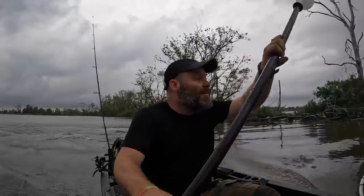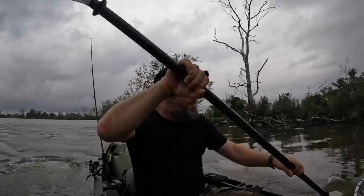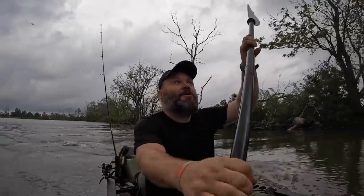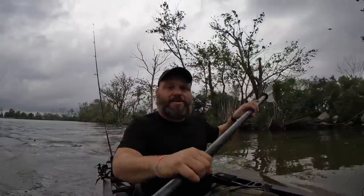I was trying to get to my campsite before the storm set in, but I am already feeling drops. Whew. So now I'm just trying to hook it. Just trying to get there ASAP before this storm comes up, because I gotta get a tarp set up. Here we go. Woo-hoo.